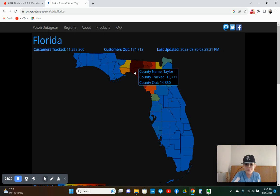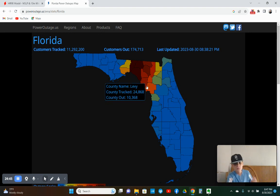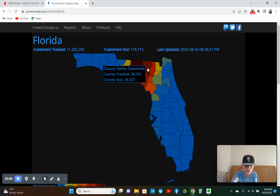But you go down to Taylor, you have 14,000. You go to Jefferson, you got 8,000. It's right in this Big Bend area of Florida. You even go down to Levy, and you still got 10,000 people without power. 8,000 in Dixie. Lafayette with 3,000. 24,000 in Suwannee. Wow. So Suwannee County is pretty much out of power completely right now. We have just over 24,500 people without power. That is crazy.